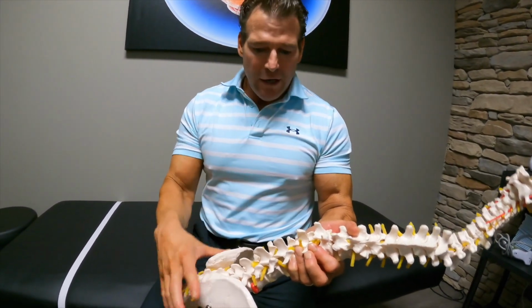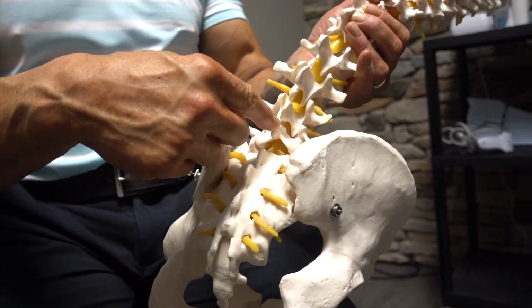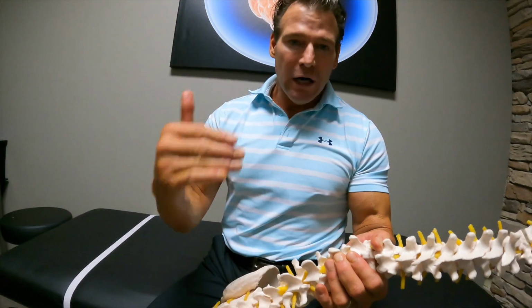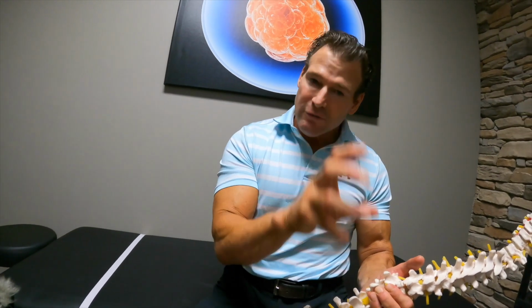So we put him under a care plan. We started correcting the L5 retrolisthesis. After the first 12 visits, or 1 month of care, 100% pain-free. So this is the power of chiropractic in restoring the structure of the spine, because structure dictates function.